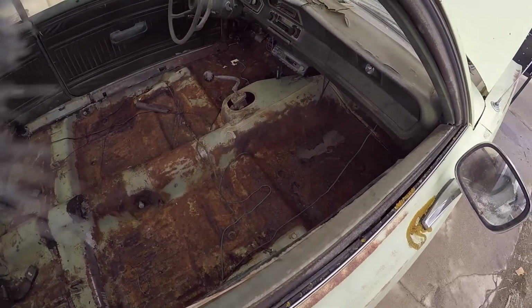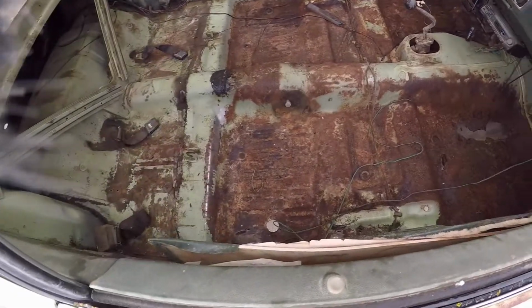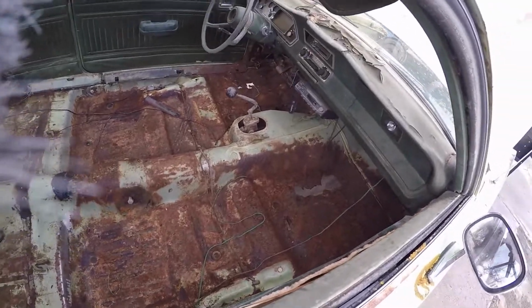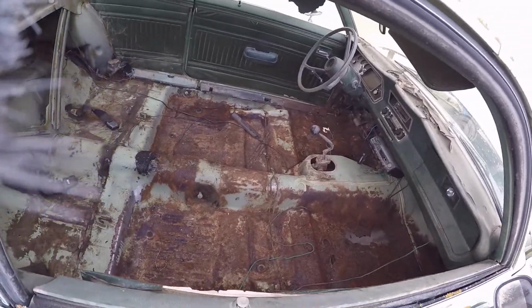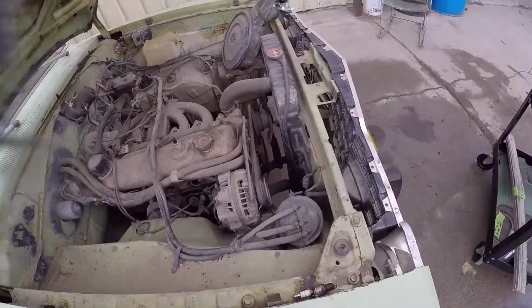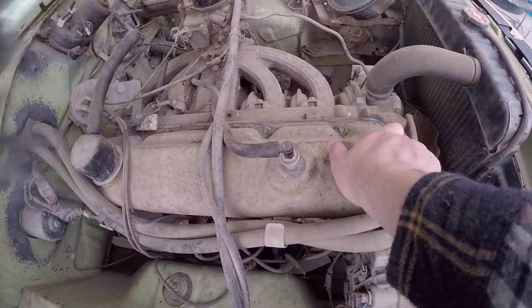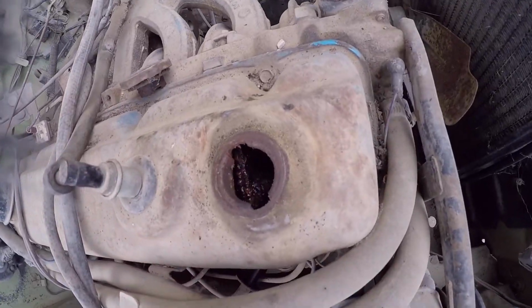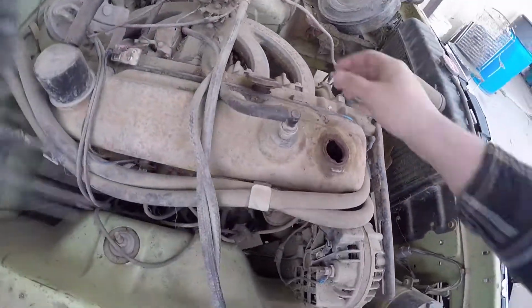So we're gonna start this one off with looking at the engine now. We did the interior yesterday, found a bunch of rust. Got discouraged. So we're gonna figure out if we're just going to make some patches using some sheet metal that I've did or have. But the other discouraging thing was, you know, just not very good in there.